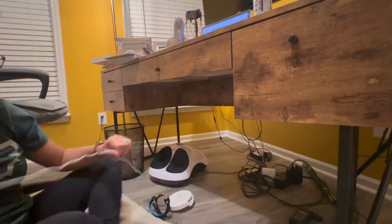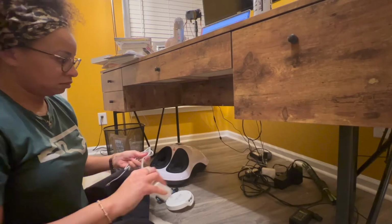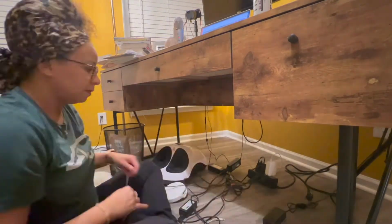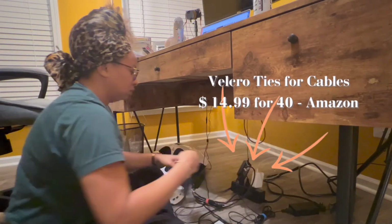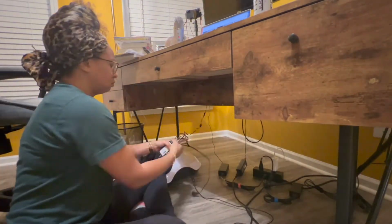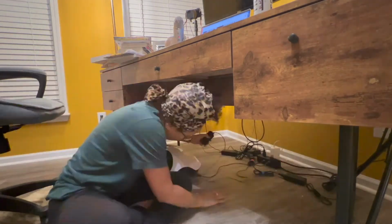I have had this foot massager for at least 7 years now. I remember purchasing it when I got pregnant with my daughter, and I still have it. It still works. I have broken a couple of little buttons on it and stuck them back on there, but it still works. And I wish I had a better way to organize all of my cords, but these little Velcro stick things work great for now.